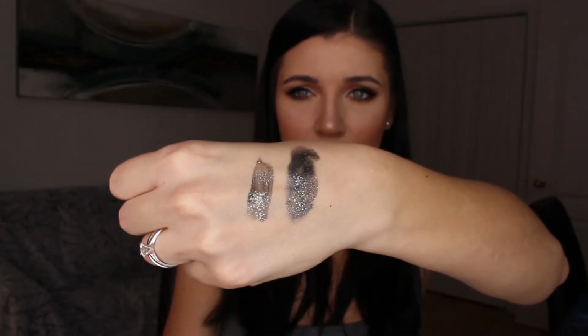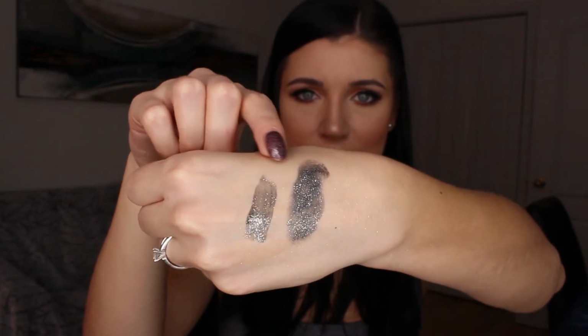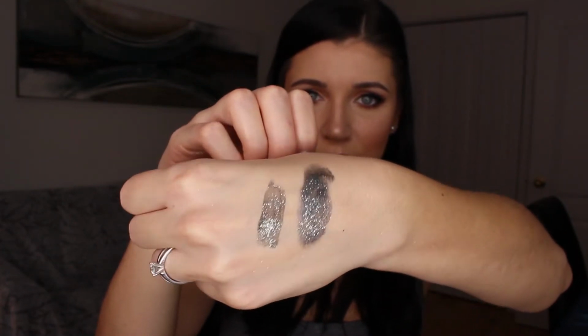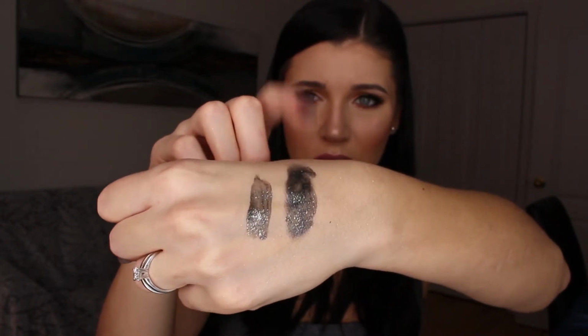I'm gonna zoom in closer so you guys can see how it looks on my hand, this swatch. So I hope the camera picks it up. This is the glitter topper by itself and this one on top of the eyeshadow. In both cases it's really inconsistent and it kind of moved the eyeshadow in here. And it's just patchy. So clear, I'm not the biggest fan of the topper.